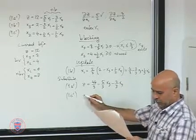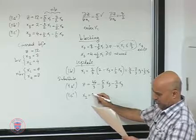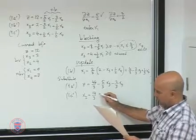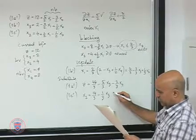And 1C prime gives you x2, which gives you 14/3 minus 1/3 x3 minus 1/3 x4.